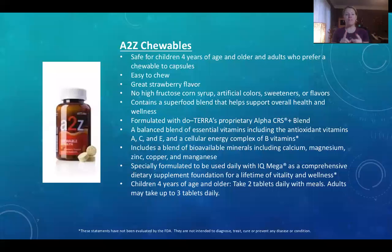It's also very vital for cellular communication. So this A to Z chewable is formulated to be in a partnership with the IQ Mega, which we'll talk about later. It's our children's liquid version of our omega-3 supplements, which are very, very vital for neurological and cardiovascular health. So this is a great supplement to have for kids and for adults.